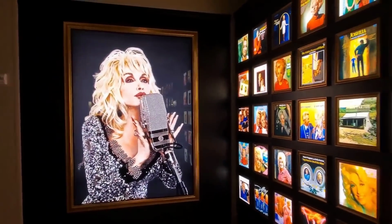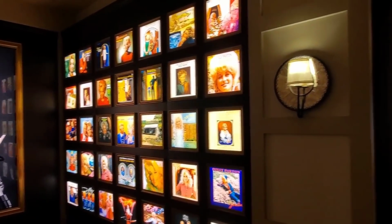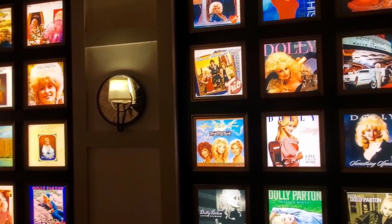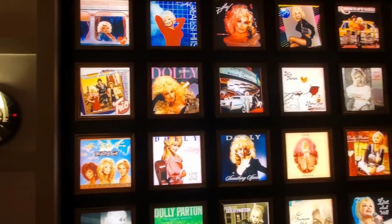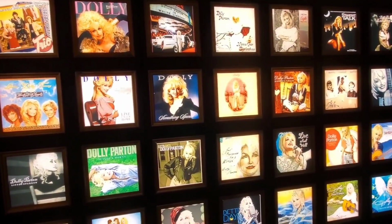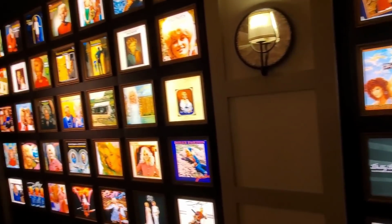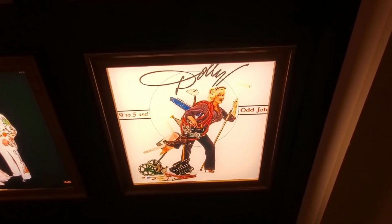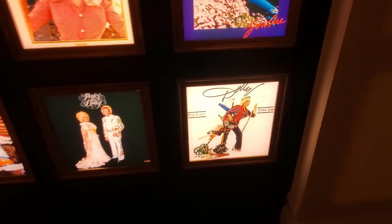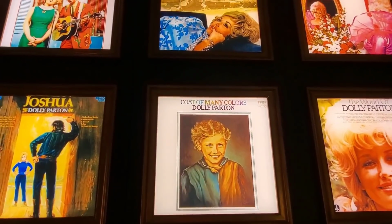Well, a room filled full of Dolly Partons. Actually, these are all her albums throughout the years. She's had a lot of albums. I see a lot that I remember growing up, what have you. The 9 to 5 album. I remember that movie. It was a really, really good movie. Of course, you got the Coat of Many Colors.